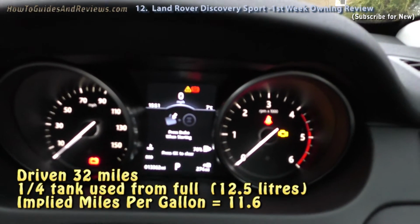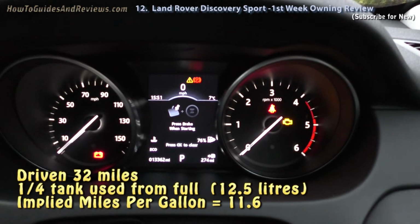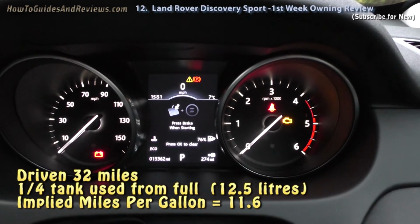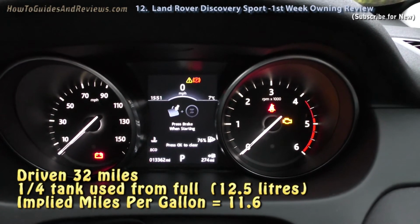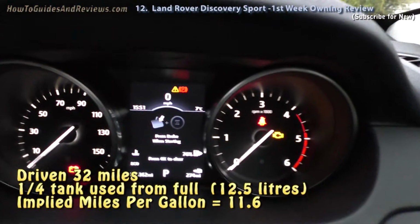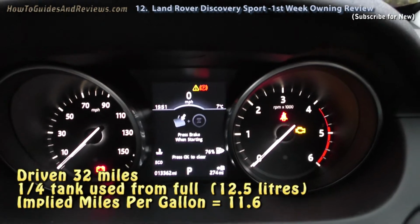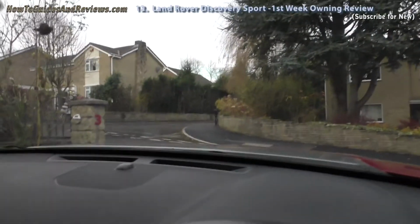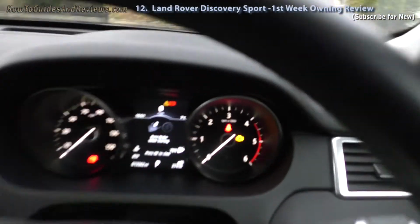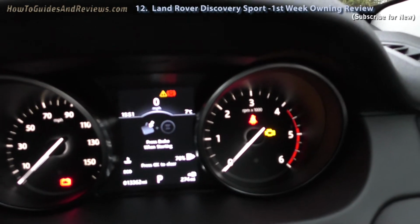The fuel economy is rubbish, and this is on eco. Instead of driving 56 miles, according to the estimate, it's done 32. That's nearly half. Yeah, nearly half. So fuel economy is rubbish. Luckily for me, especially for city driving, I don't drive much. I've done 32 miles in a week since I filled it up.